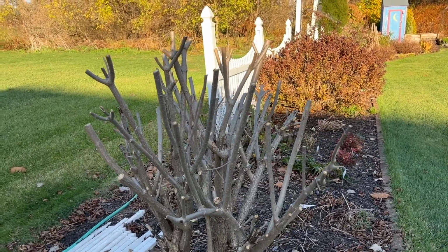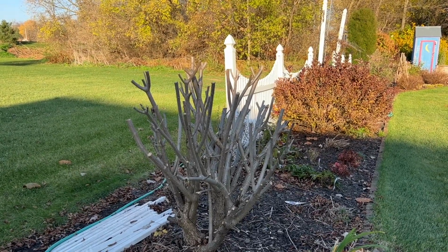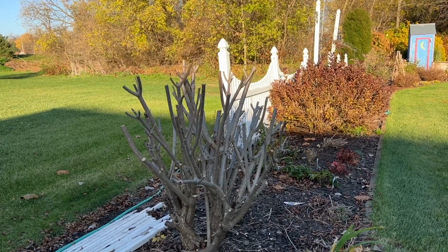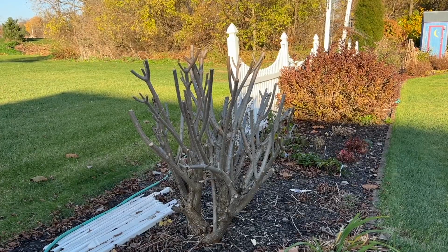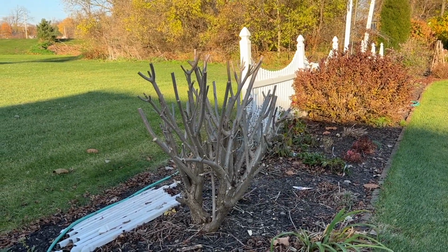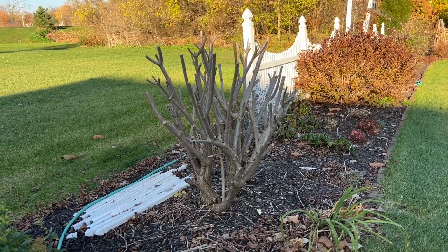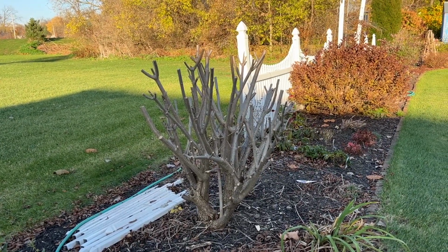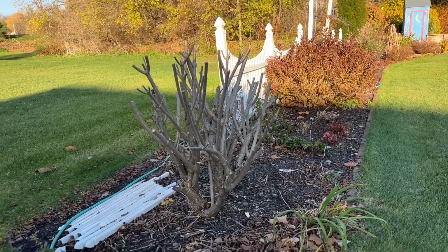I'm gonna put a bet out there, right? Not a real bet, but we'll just do a flower bet. The flowers on this plant next year are going to be huge. So stay tuned to next summer's video, and let's see how huge the flowers are going to be on this plant. In the past, we've trimmed this plant back pretty significantly and have had about 18-inch long blooms, which is at least twice as long as what they normally are. So I'm anticipating really large blooms on this Limelight next year.